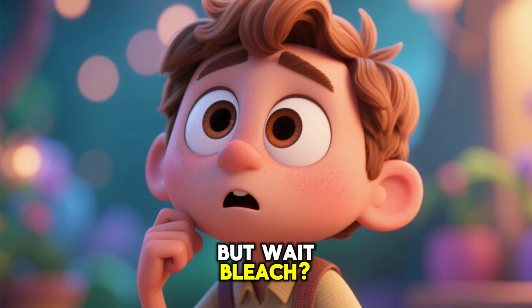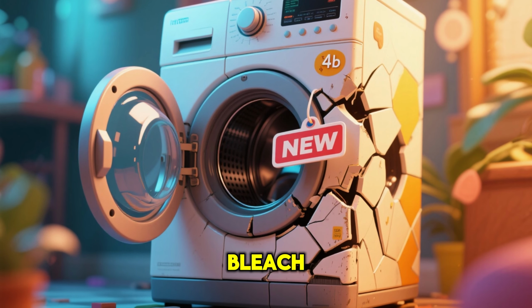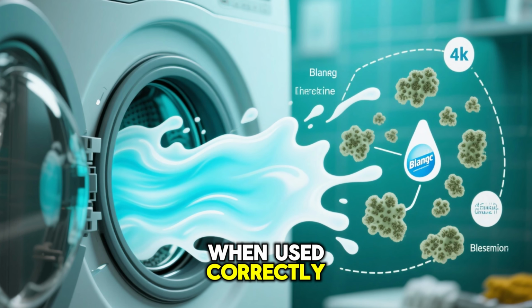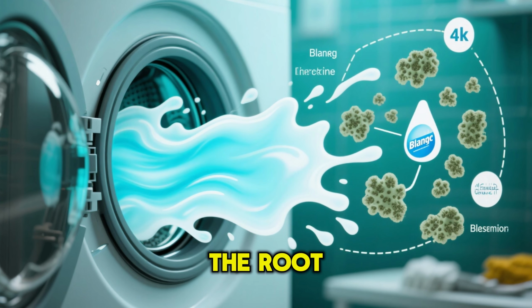But wait, bleach in my washer? Won't that ruin it? That's what manufacturers want you to think. Because if you ruin your machine with bleach, you might buy a new one sooner. But here's the secret. When used correctly, bleach is 100% safe for your washer and the only thing that truly kills mold at the root.